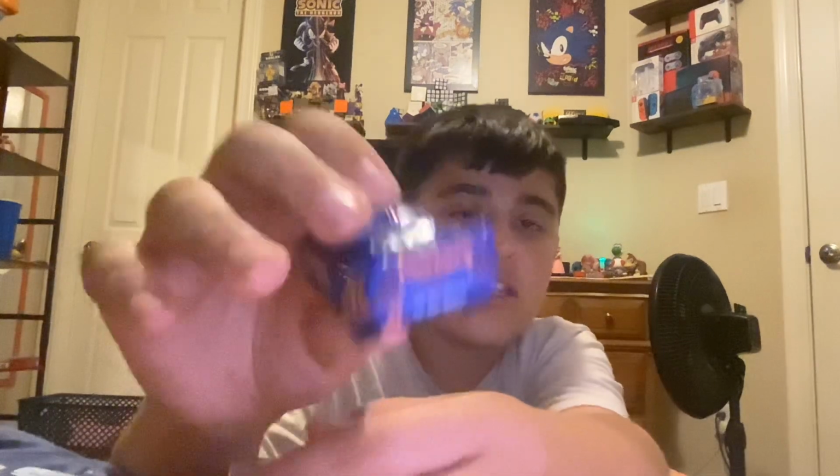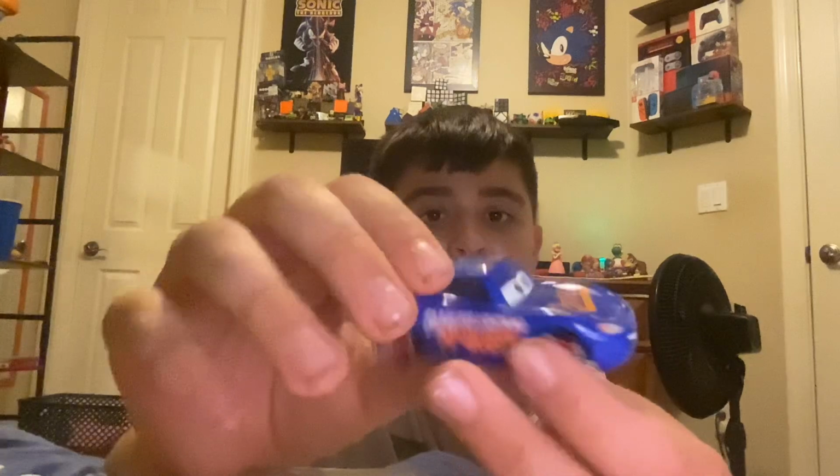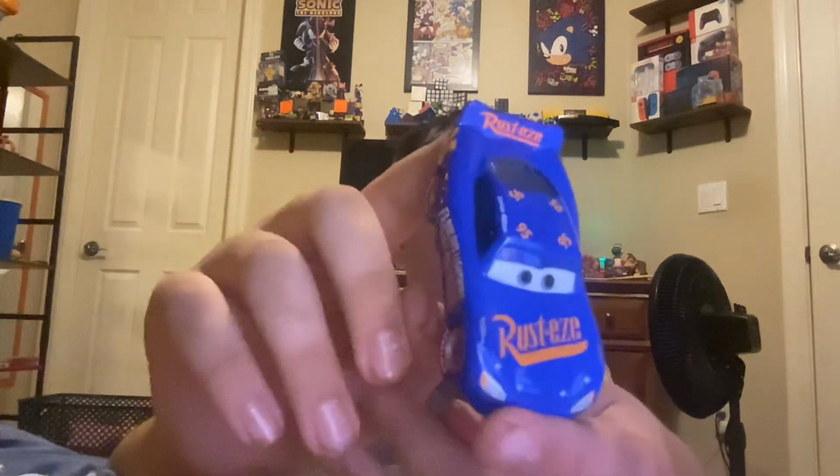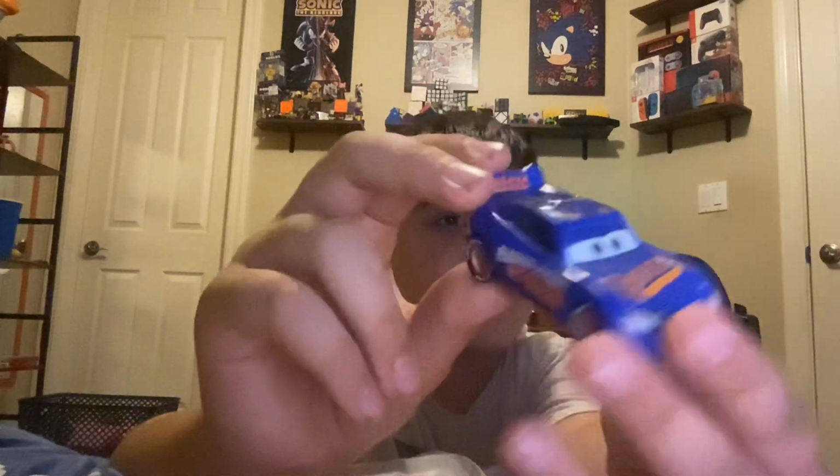You guys remember seeing this at the end of the movie? See the Rusty's logo. You can see this, here's the bottom. It's like blue. I remember last year on my birthday, I saw a Fabulous Lightning McQueen. But when I was leaving for my haircut appointment on my birthday, yep, I got to see him. He looks so ka-chow stick. Yep.